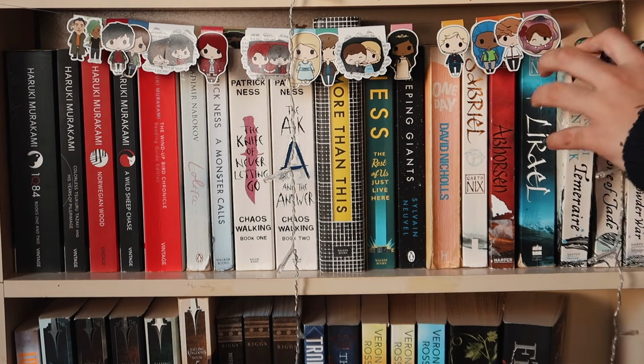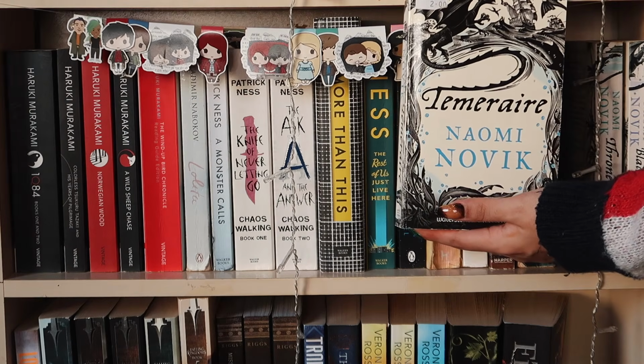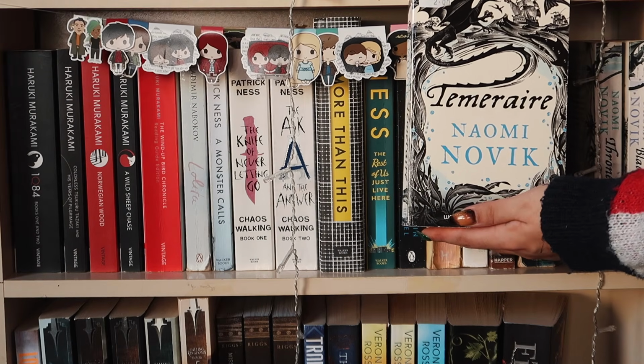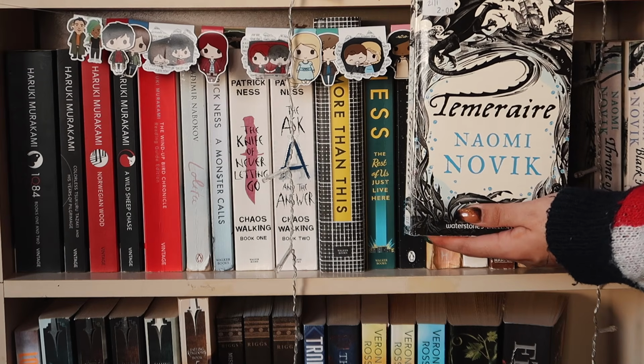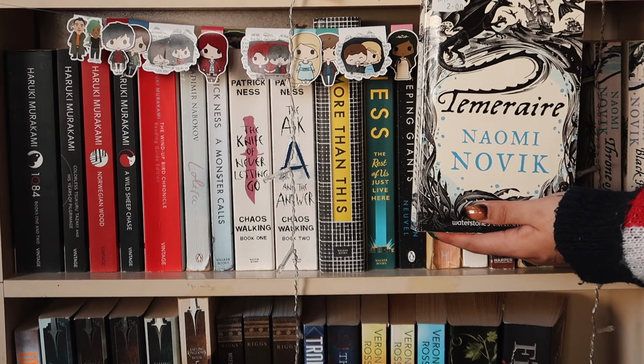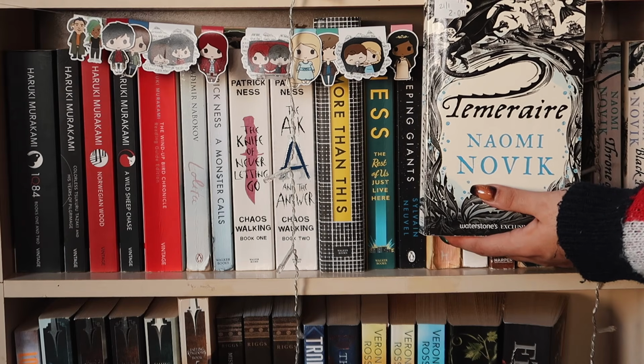And we also have the Temeraire series by Naomi Novik. The first book in the US is called something different, but I absolutely adore these covers, so I have been thrifting the series. As you can see, this one cost me £2. I've been thrifting the series in these covers because they are stunning and much better than the more common covers.